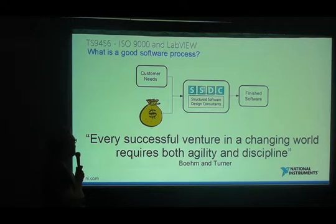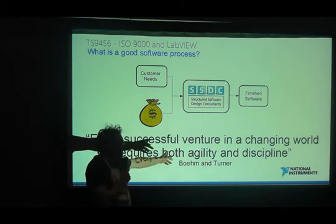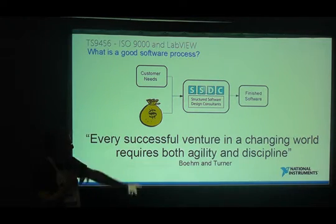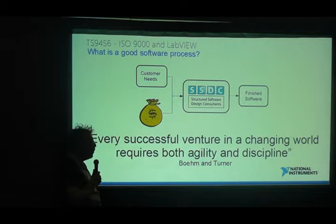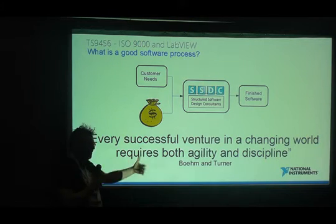So, what is a good software process? I love this line. I'd marry it, I think, if I could. Every successful venture in a changing world requires both agility and discipline. So what I found, having come out of aerospace, is that they do ISO 9000 all wrong. They go, oh, let's write everything down, every single thing from the moment you step through the door to the moment you go home is all written down. You have procedures. Nothing can bend out of that way.